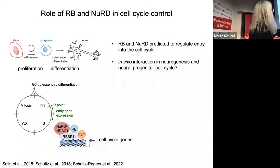So we know that the canonical role of RB to suppress entry into the cell cycle is by facilitating repression of E2F target genes in combination with the NuRD histone deacetylase 1 complex. And this adapter protein RBBP4 mediates the interaction of this complex with chromatin. It was originally identified as an RB binding protein. And so our tumor model where we knock out RB shows elevated activity of these, suggesting that in the absence of RB, there must be some function of this complex that is oncogenic, which may be separate from its role in normally suppressing cell cycle entry.